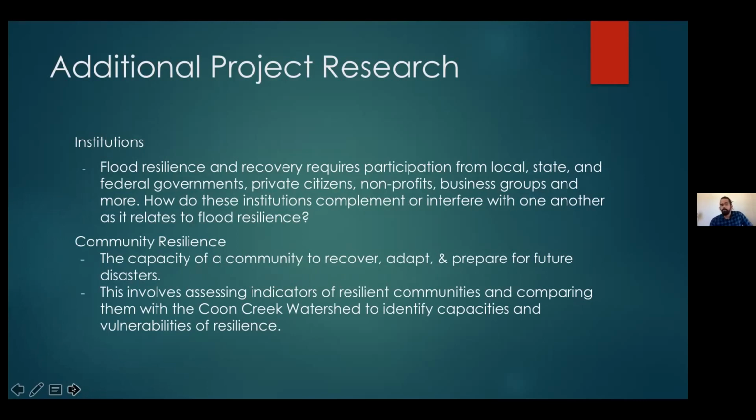And then finally, community resilience, the capacity for a community to recover, adapt, and prepare for future disaster. And this involves assessing indicators of resilient communities and comparing them with the Coon Creek watershed to identify capacities and vulnerabilities of resilience. So all of these additional project categories will be included in the report that we're working on now and should be out in a couple months.